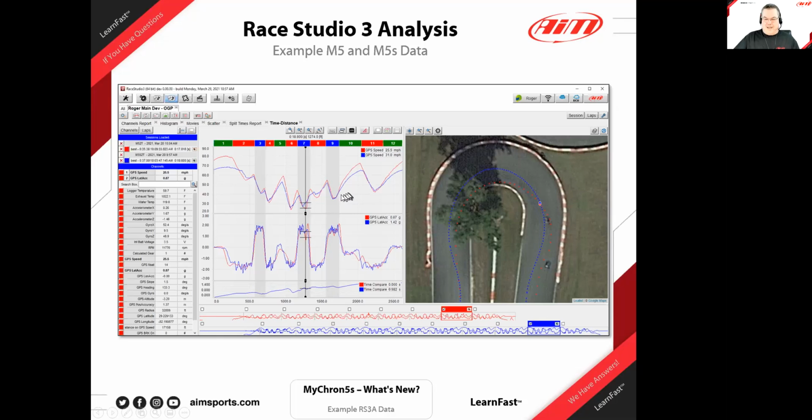And more dots is allowing us to model the GPS speeds and lateral accelerations of GPS based information much better. So very, very cool that the MyChron 5s and many of your devices, you now can get the GPS 09.